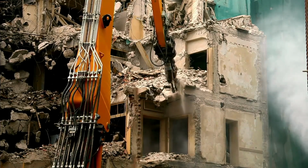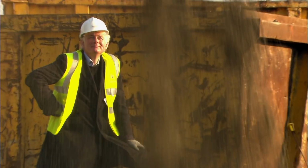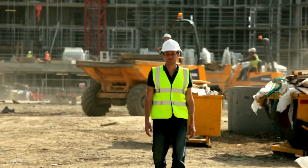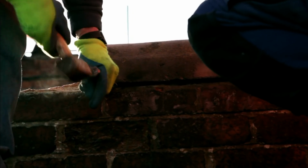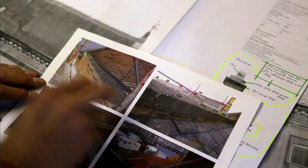Every year, countless thousands of ordinary buildings are demolished, smashed down to make way for the new. For many, this fate is unavoidable. But some are so special they're saved, carefully taken down piece by piece, stored away until a new home for them can be found, and they can be lovingly, painstakingly rebuilt.